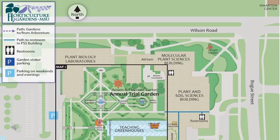If you can see, our gardens are mapped out. That's map 1. That gives you a bit of a frame of reference for where our North Garden is. All of that area there is the North Garden.